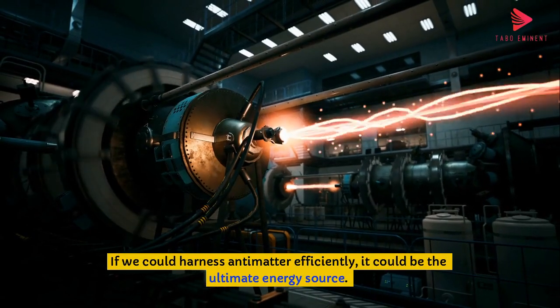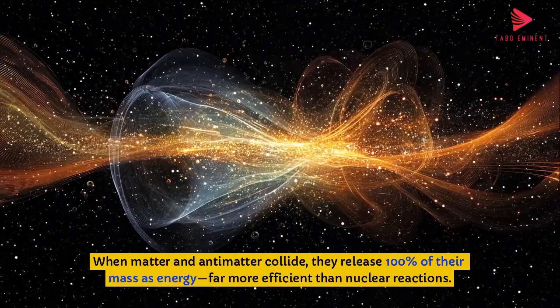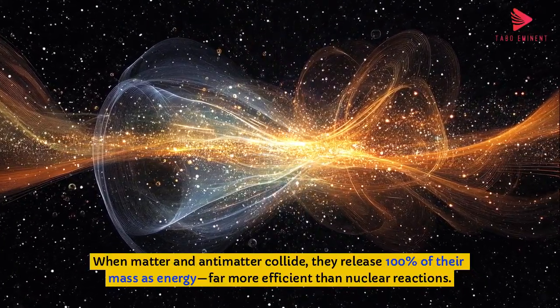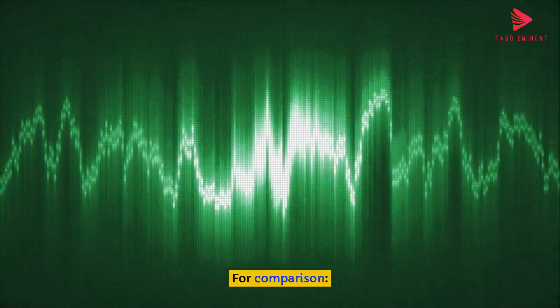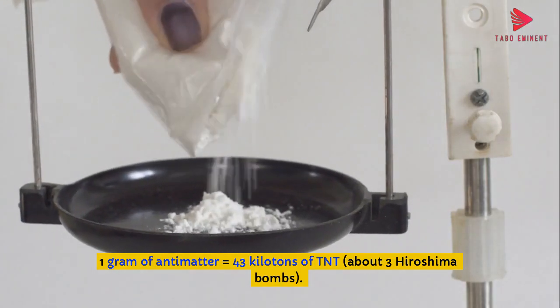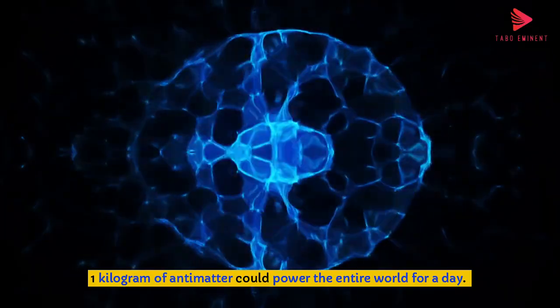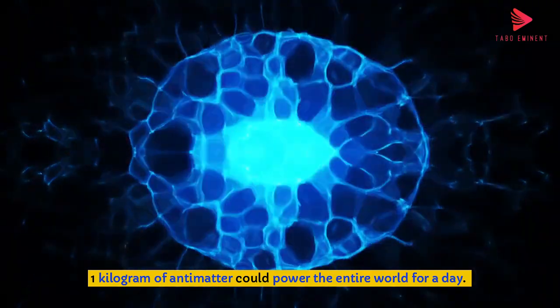The dream of antimatter power. If we could harness antimatter efficiently, it could be the ultimate energy source. When matter and antimatter collide, they release 100% of their mass as energy, far more efficient than nuclear reactions. For comparison, 1 gram of antimatter equals 43 kilotons of TNT, about 3 Hiroshima bombs. 1 kilogram of antimatter could power the entire world for a day.